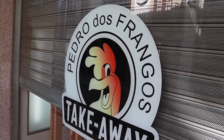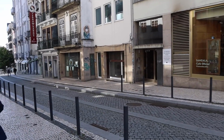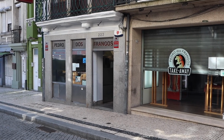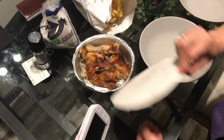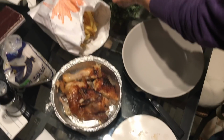Next, we want to highlight Pedro dos Frangos, which is on an unassuming side street. But the chicken here is, whoa, amazing. They have other meats and, of course, French fries. Overall, the food here is really good and at a great price for such a central location.